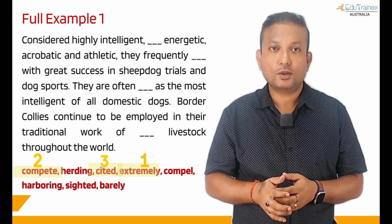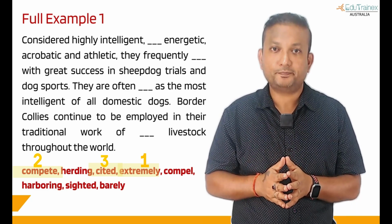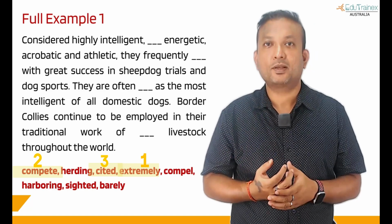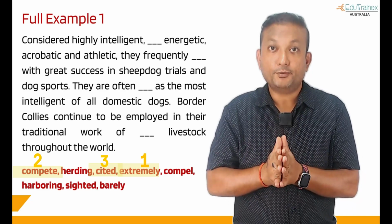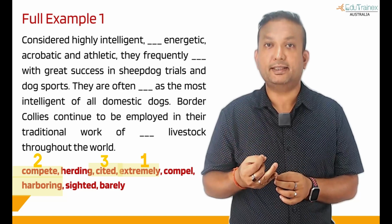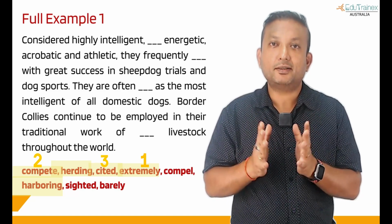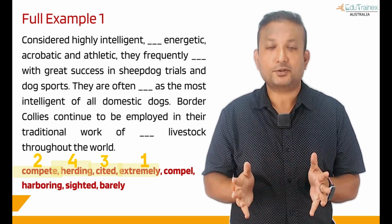Let's look at the last one. Border collies continue to be employed in their traditional work of dash livestock throughout the world. Employed in the traditional work of doing what? It's defining an action here. And when we talk about something that we do, normally is when we use continuous. So 2 words in present continuous, harboring and herding. If you understand the context here, sheep, dogs, herds, sheeps, so all those things, you will understand that herding is the best one. Harboring doesn't even make sense here. Harboring means hiding. So that's not the best way.